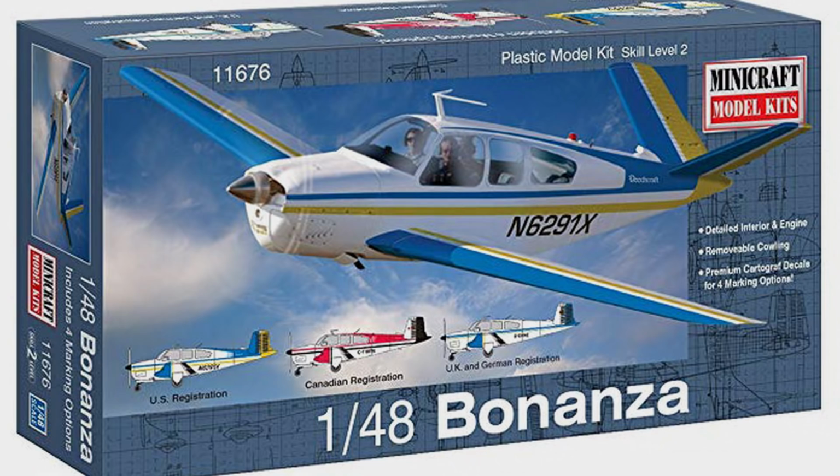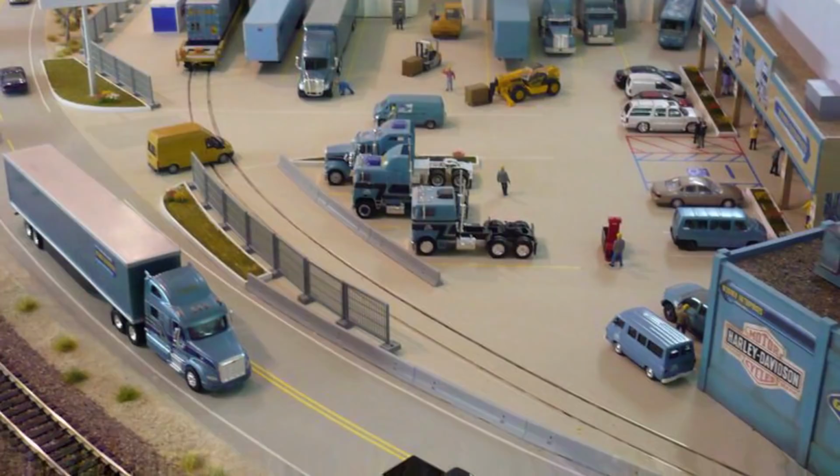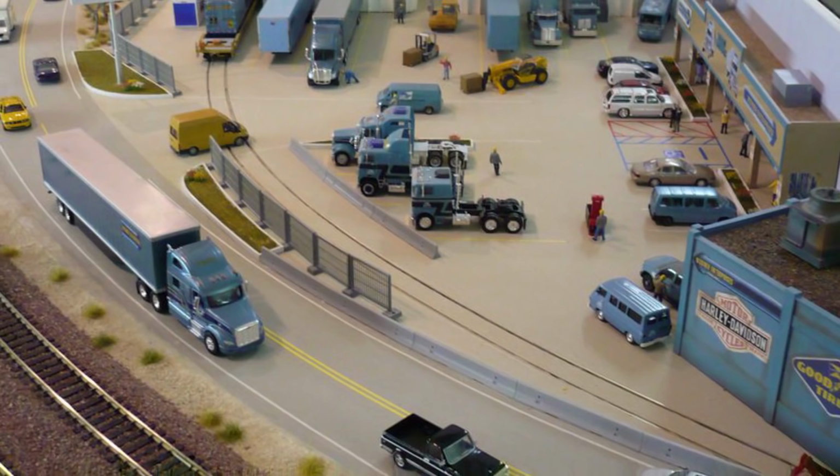Cars probably make up the biggest category of civilian models. The normal scale for a model car is 1 to 25 scale, but they range from 1 to 18 to 1 to 187 scale. One reason for 1 to 187 scale is that they become close to being compatible with HO scale model trains, which are actually 1 to 96 scale.